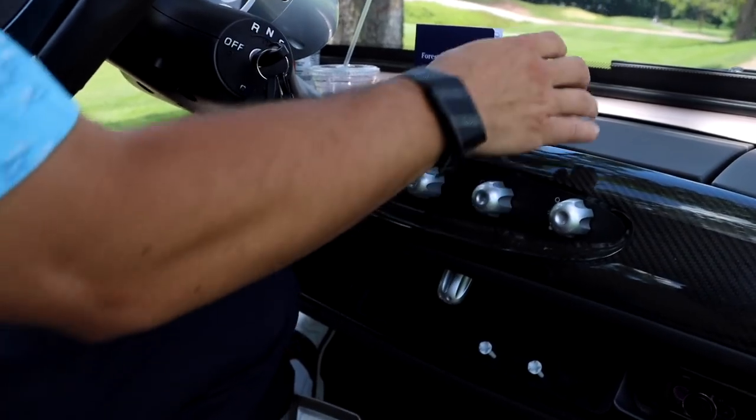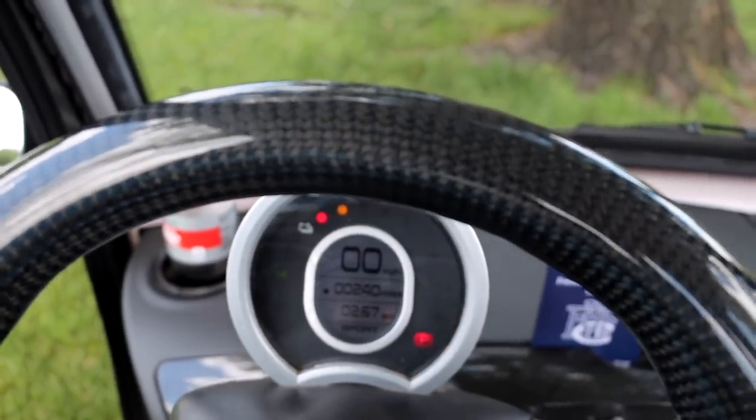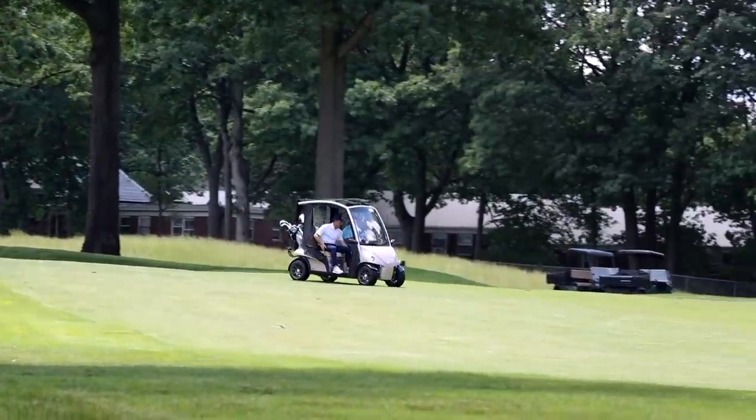It does about 45 miles an hour. It's got heated seats. It's got a radio system in it. I mean, the thing is dope. Now we got that for the back nine. But seriously, this thing is crazy fast.